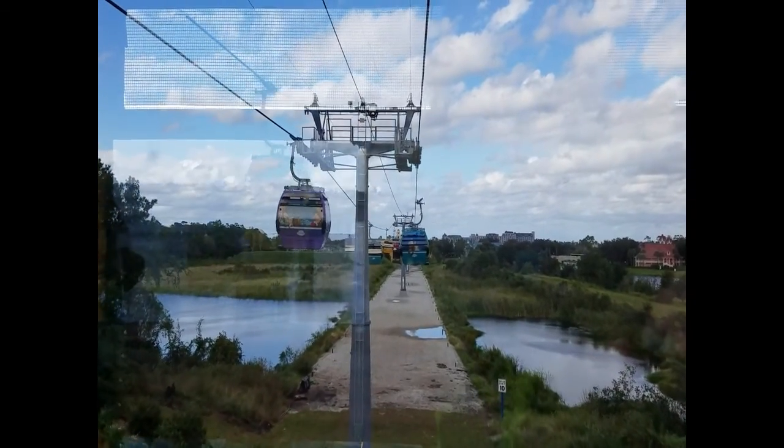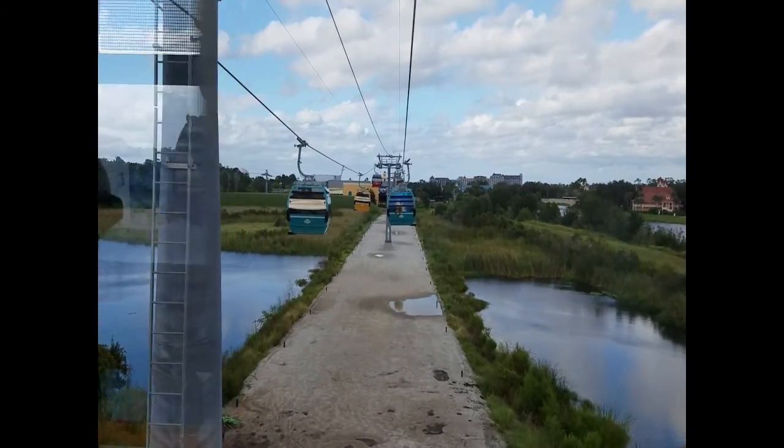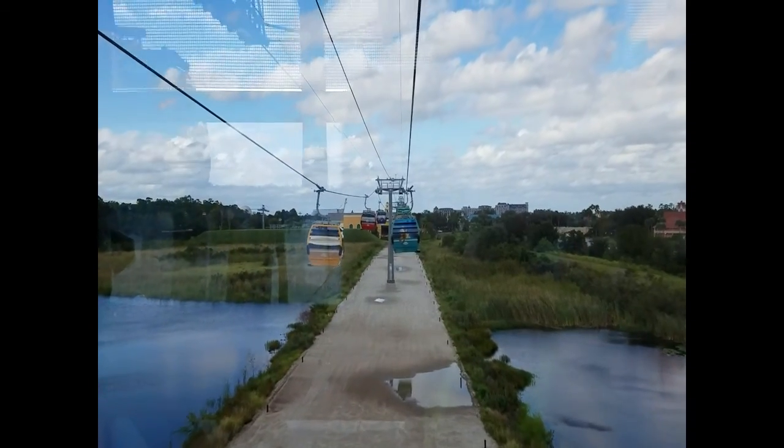Hey mom, hey dad, we haven't been on that Skyliner yet. Don't you want to ride it? Free ride to Hollywood Studios or Epcot. You like to ride the Skyliner better. It's more fun, huh, than a long walk.